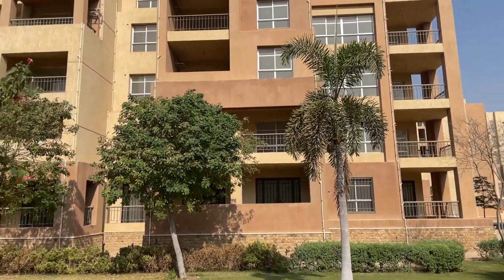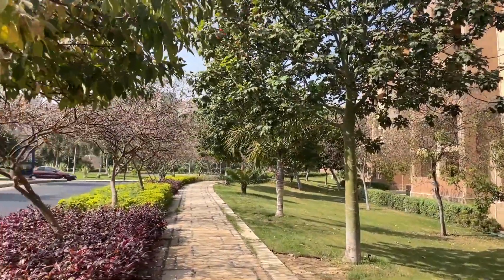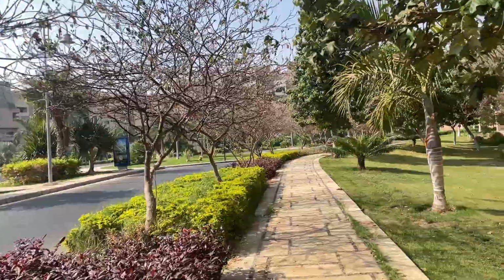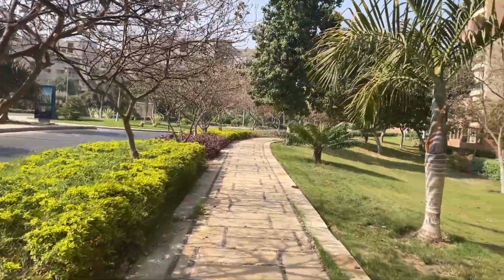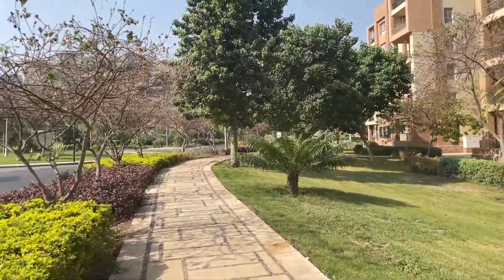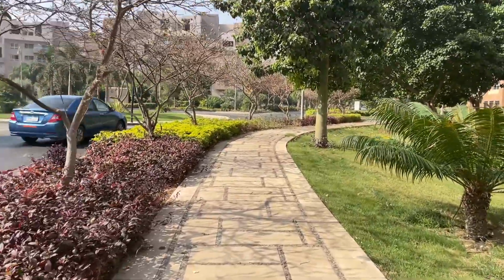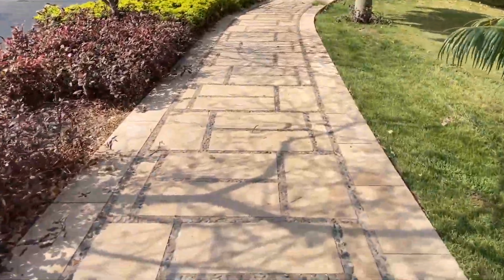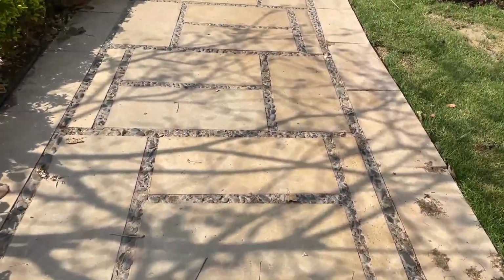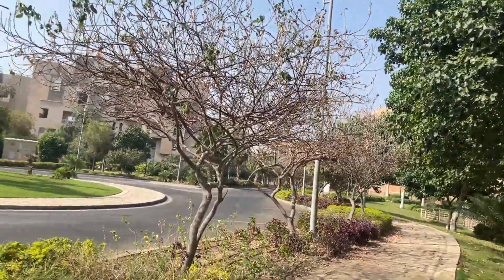Notice the amount of butterflies here. There's a bunch of shade from the trees. It's currently 9 a.m., 70 degrees, but it's very windy, a lot of shade. So yeah, it's very nice over here. The floor is made out of stone. So that's a very nice touch.